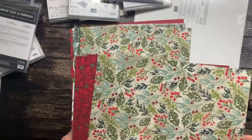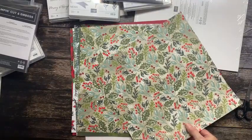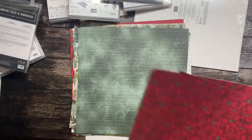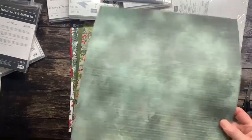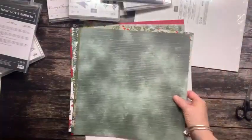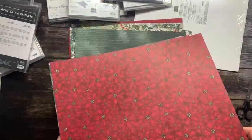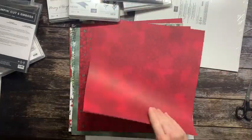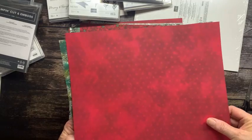Your Christmas foliage, greens on a background of, what did they say, Sahara Sand? Looks like Sahara Sand. This is another one that I kind of like. I like papers more like this, with a subtle lighter stripe through it. Yeah, that's really my thing. I love that kind of design. Another full poinsettia design on the A side. On the B side, we've got this very subtle polka dot on the red mottled.